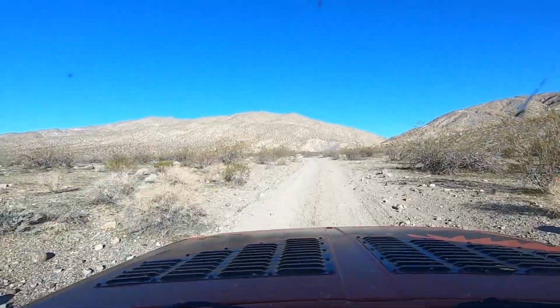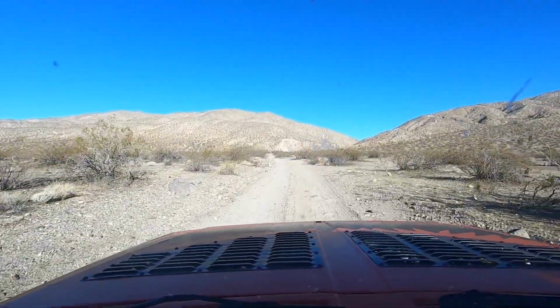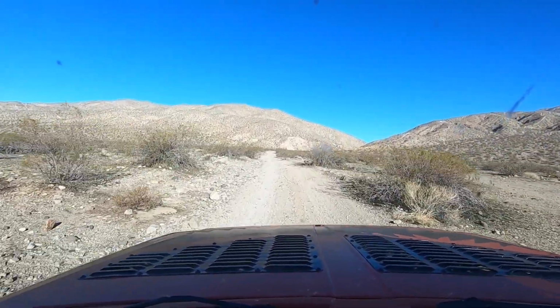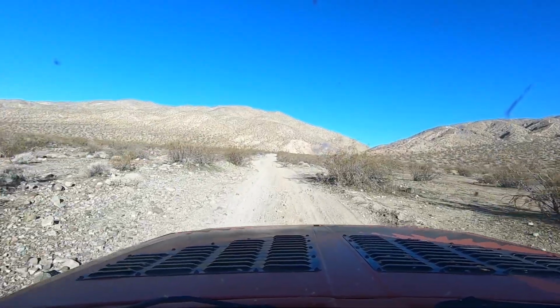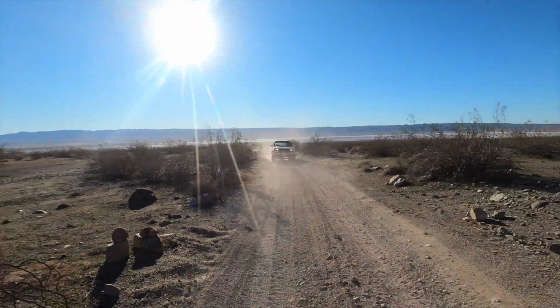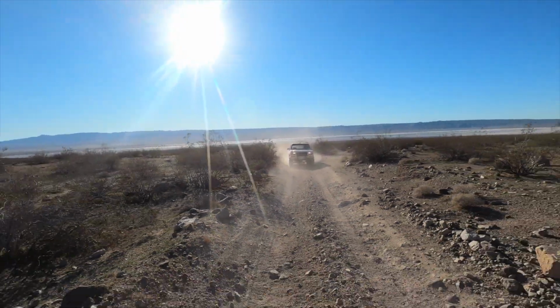Now, it has been about 10 years since I came through here in that 98 Ranger, and I have to admit, I did take a bypass or two. It also doesn't take me very long to realize just how much this trail has changed in the last 10 years.